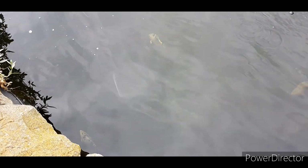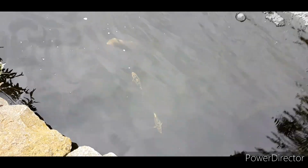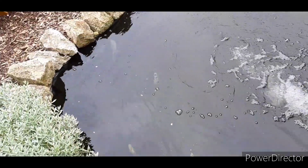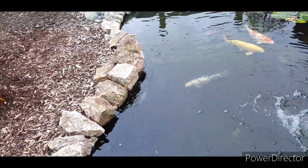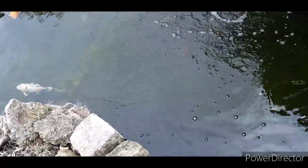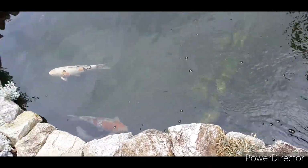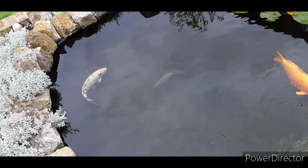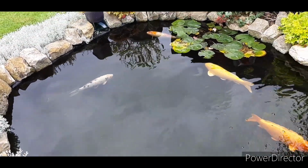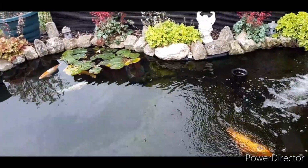Our Nessie's going to come up, say hello to the camera today, is she? Yeah, look, 3 of them. Yay! There's another one. That's Henry or Hetty over there, whatever it is. Growing quite well. Look at the size of it. Just doesn't stop all day long. Nibble, nibble, nibble. Munch, munch, munch.